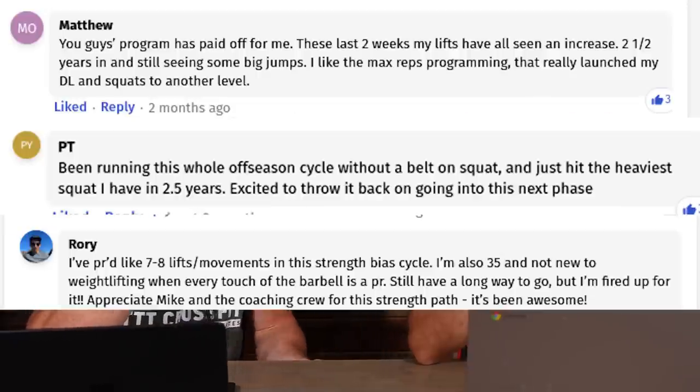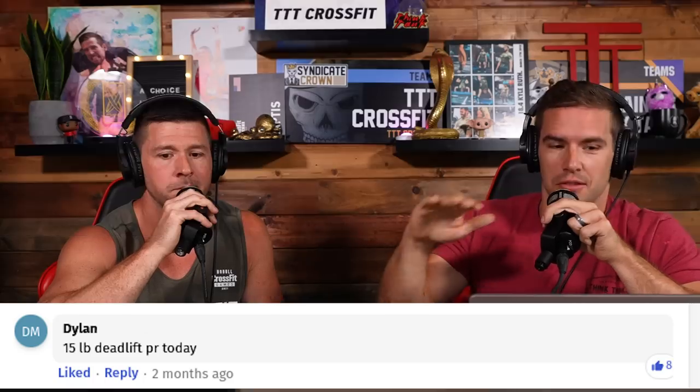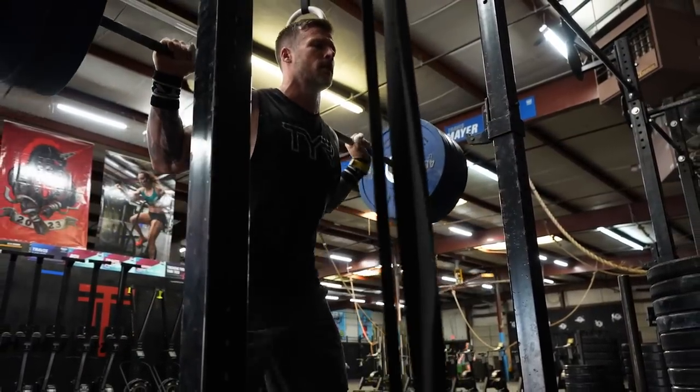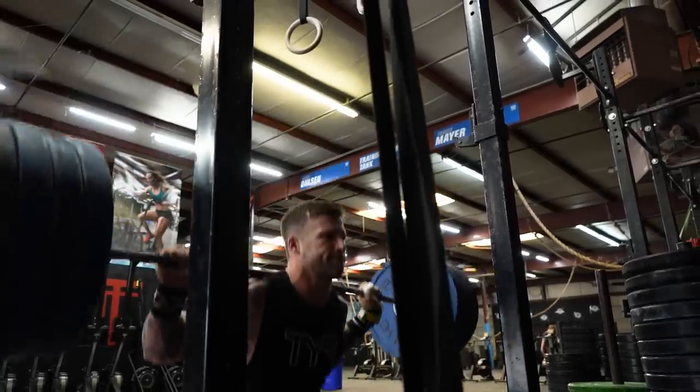I will say we had a bunch of people hit PRs on their squats last cycle. So if you're refreshing your percentages and you're up by 10 or 15 pounds, just be aware that this cycle is going to be a little bit more challenging, right? Because you crushed the last one, now you added load. And just like anybody that's done this in a different strength cycle where all of a sudden you reset your 1RM, the next cycle is a little bit more challenging.